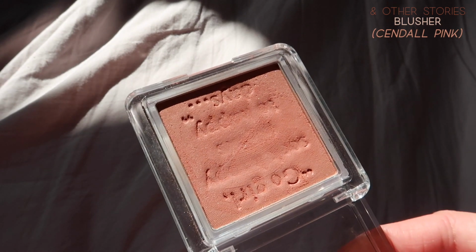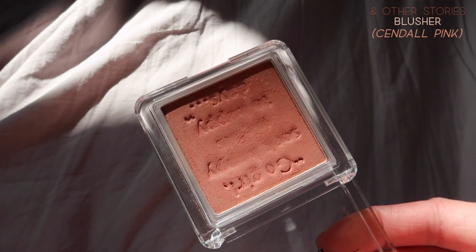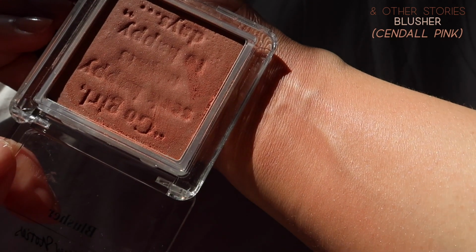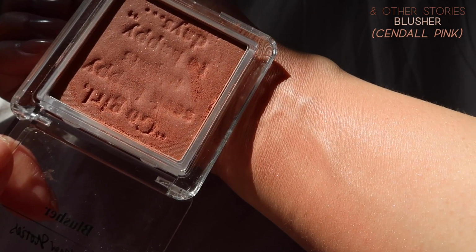And the next one is also from And Other Stories. So this is the Cendall pink. I remember I used to wear this a lot, but because now I have so many blushers, I forgot about it. But I did love this, and this is really a pretty shade as well, like a pretty peach. I just don't really use this a lot anymore.